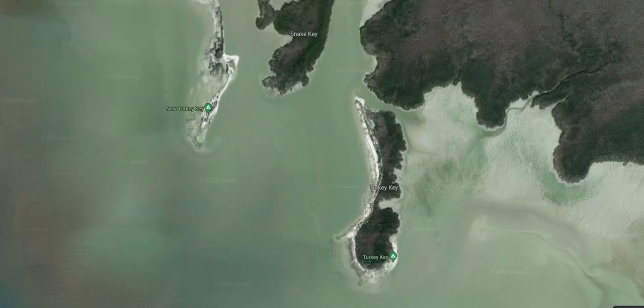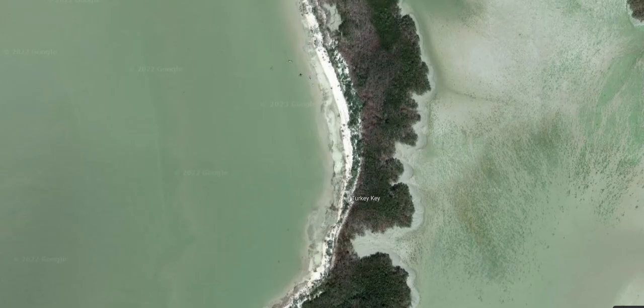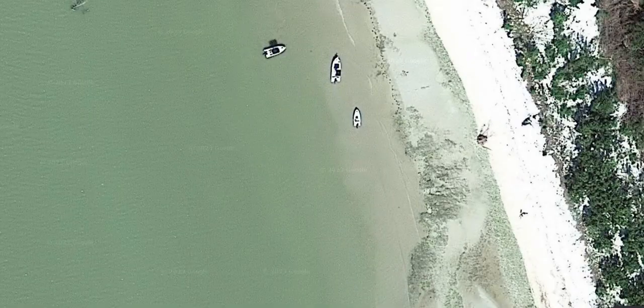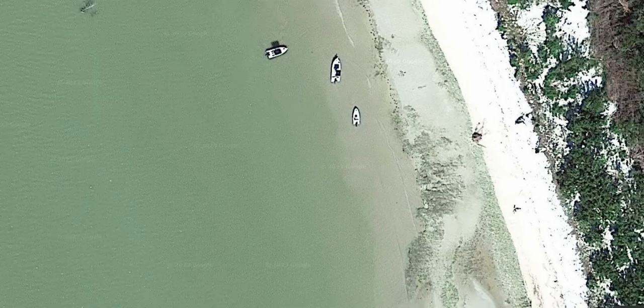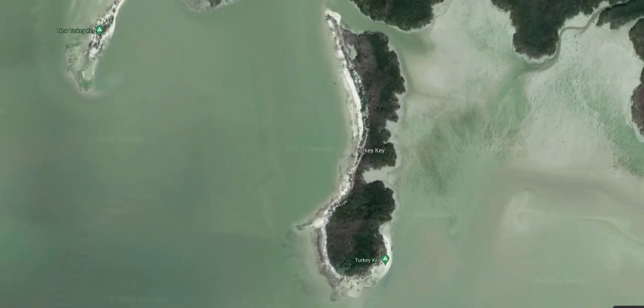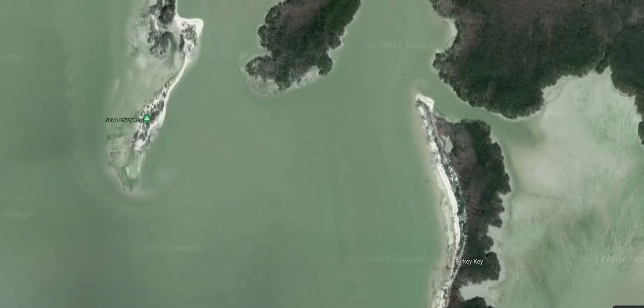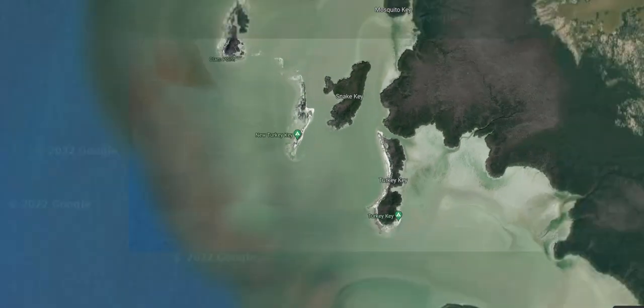If the winds are from the east and you don't like that, well, you might want to come over here to Turkey Key. And same thing, you can see if I zoom in here, there's a bunch of boats here, and they're there for a reason. It's a nice place to be. Nice beaches here, protected from the east, the northeast, the southeast. So the easterly winds, that's nice for you. The westerly winds, New Turkey's nice for you. It's kind of nice they're next to one another, so if the winds are shifting and you want to go from one to the other, it wouldn't take very long. So those are the Turkey Keys.